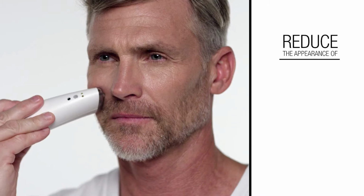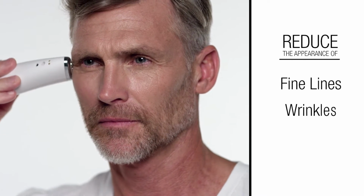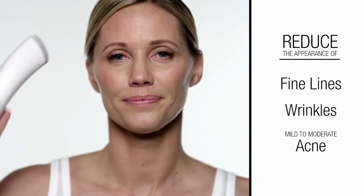Aging is a natural part of life. The Lumina NRG facial toning therapy device helps reduce the appearance of fine lines, wrinkles, and mild to moderate acne for younger-looking skin.